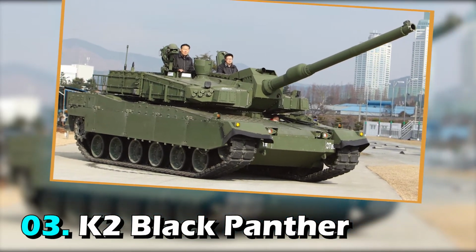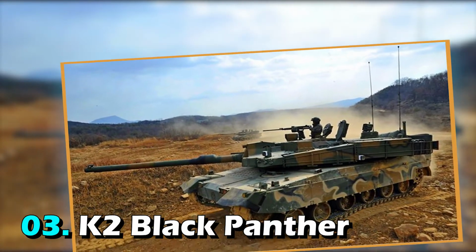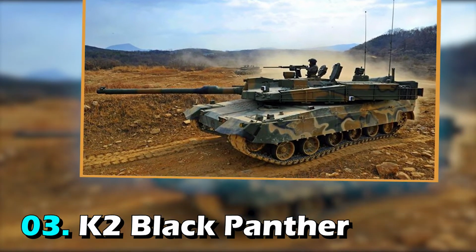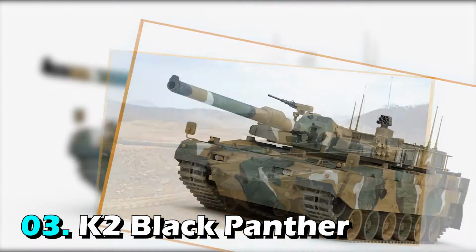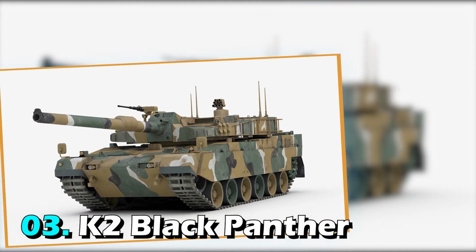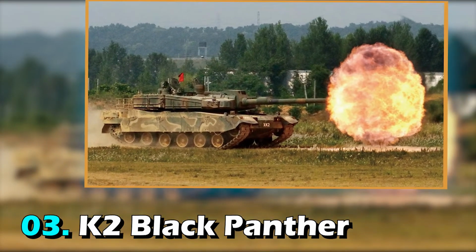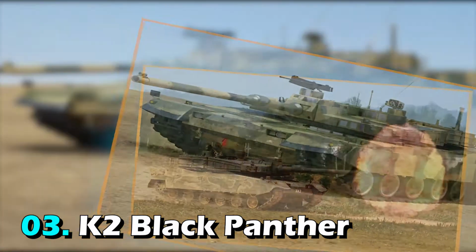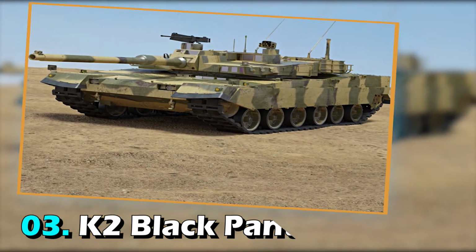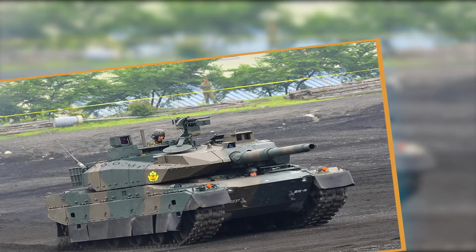It has an anti-missile defense system installed in it, and also has a composite armor which gives it double protection. It has 40 rounds of 120 mm main gun along with secondary guns of 12.7 mm and 7.62 mm machine guns. It has a lock-on system which helps to track and lock the target which is up to 10 km far.